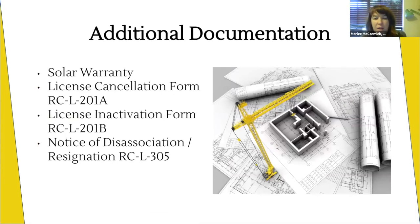It's not apply to everybody applying, but it might apply to you, so we'll go over it. If you do any type of solar work, so if you're applying for a CR11 and you install solar panels, you're going to need to submit a solar warranty to us. We have an example solar warranty on our website. It's in the forms page. You could just look at that example, fill it in to be applicable to your company, and then submit that with your application.